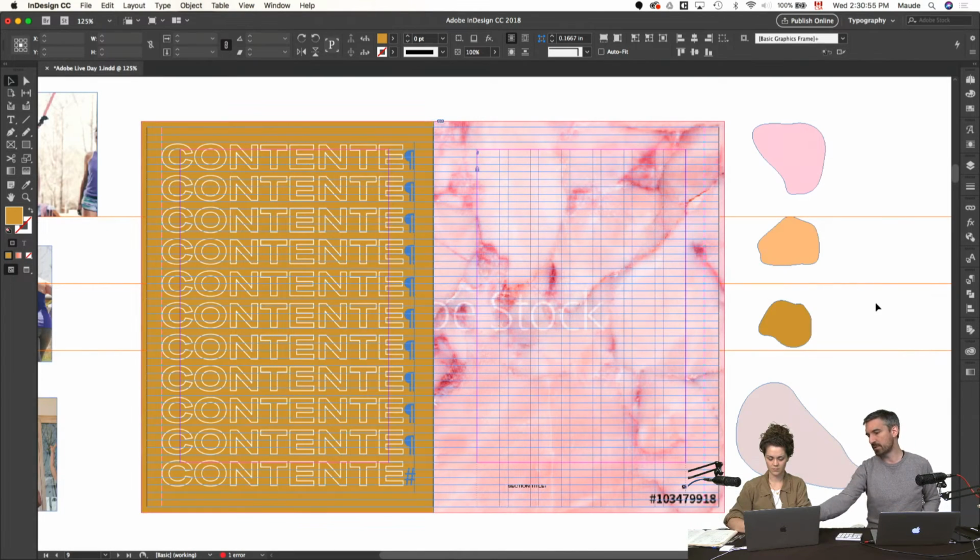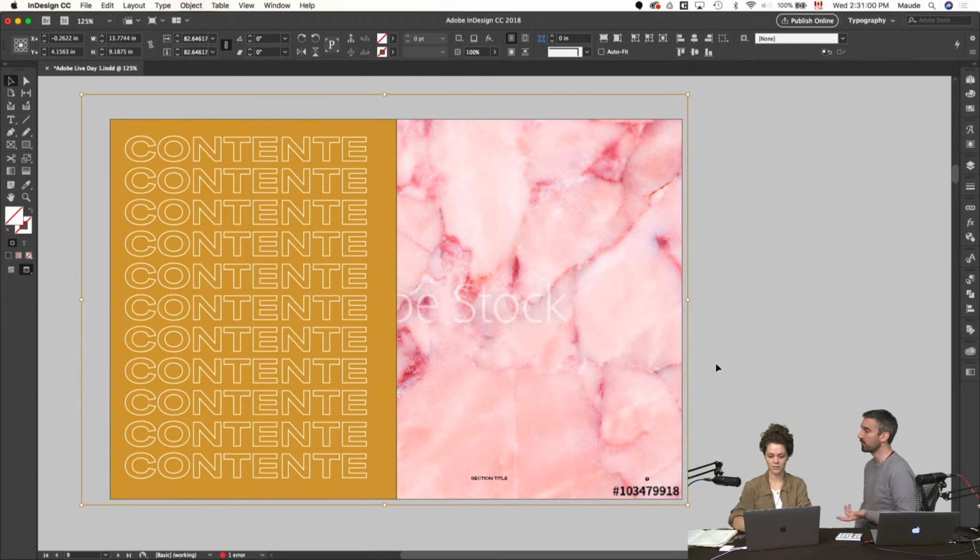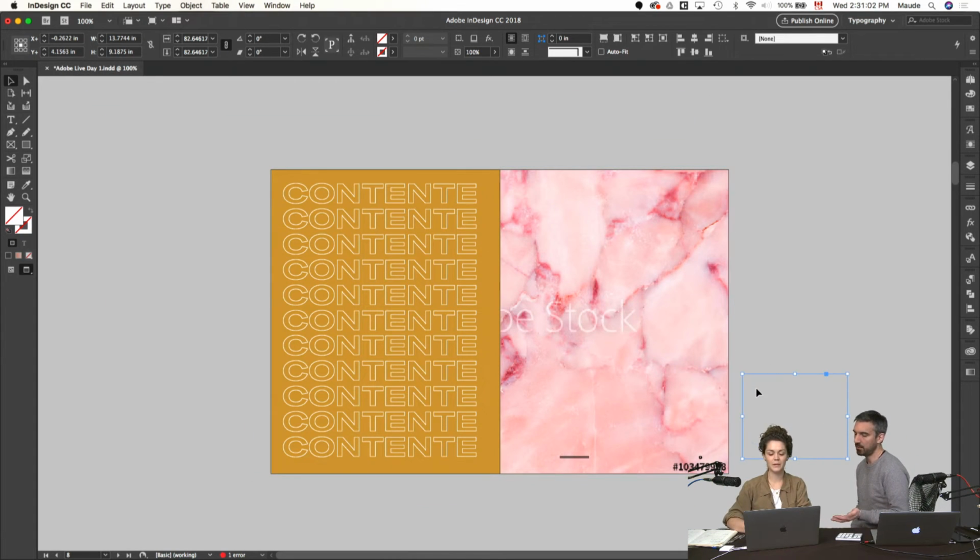So did you license this picture? Maybe you can license it so you don't have the watermark, because now you know that you will use it. See what I mean? I mean, I don't know yet. Maybe we could. Which one? I guess we can.